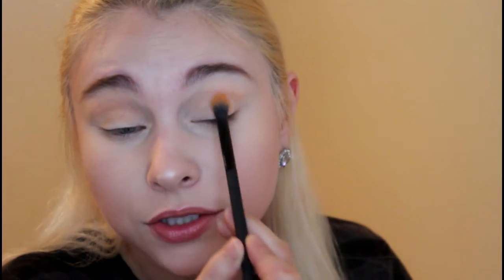We're really not going to be using a lot of different colors in this eye look today, so I want to make the color I do put on my eyes count because I really want that green shade to pop and be the center of attention.